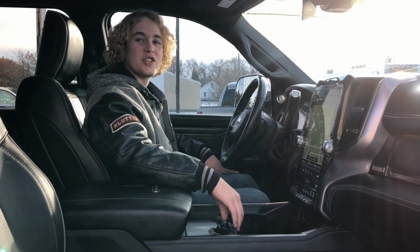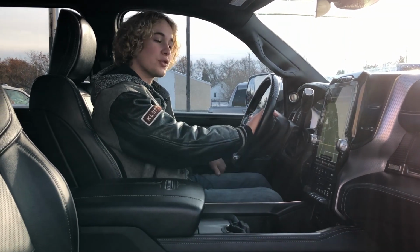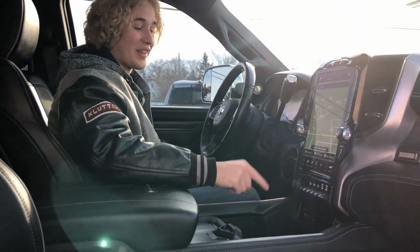In the driver's seat of the truck here, you will notice it has your phone controls on the left side of the steering wheel and your cruise control on the right. This one does come equipped with a 12-inch touchscreen with navigation.